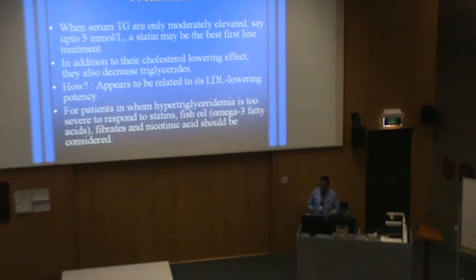For your normal clinic patient, you can get away with the statin to start off with. And when to start fibrates and nicotinic acid, that's when your statins don't work and you have failed to bring it down with top doses of statins.